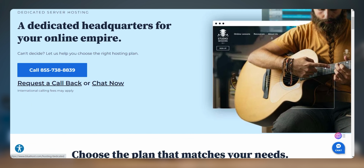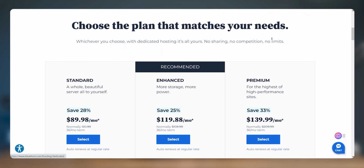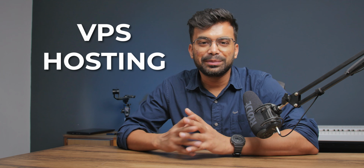Dedicated hosting plans offer powerful hardware, high performance, enhanced security features, and scalability options. It's perfect for high traffic websites or those with specific requirements. Dedicated hosting provides ultimate control and performance for your website. But let's not forget about VPS hosting.